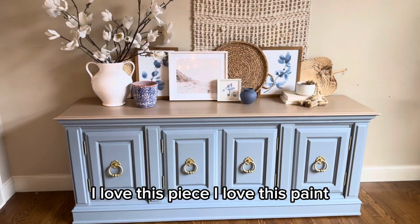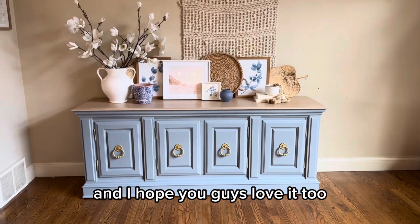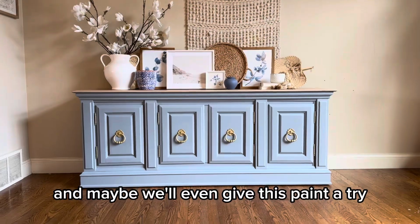I love this piece, I love this paint, and I hope you guys love it too, and maybe we'll even give this paint a try.